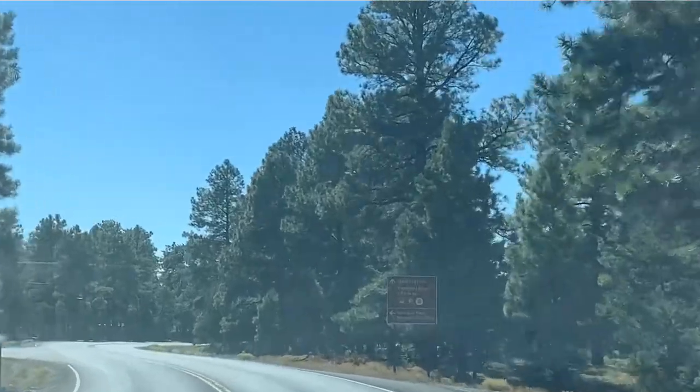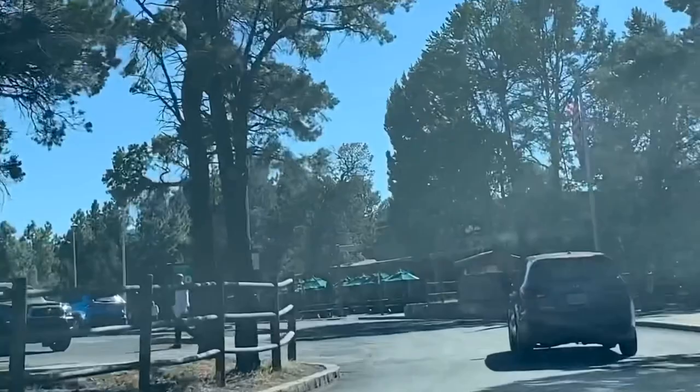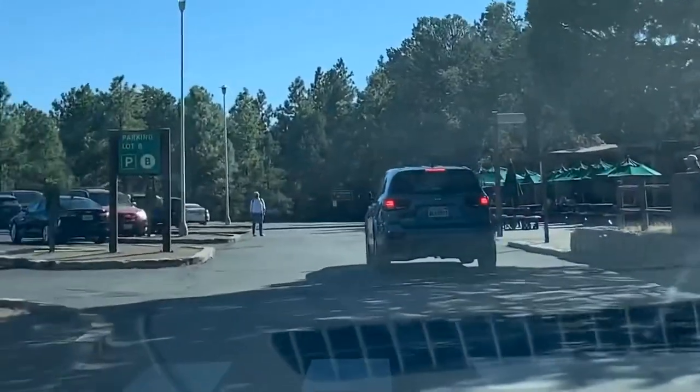Just seen some of the Grand Canyon on the last video. We're pulling into the parking lot of Yavapai Lodge. Looks very nice right now. Let's head to the front desk. Let's go.